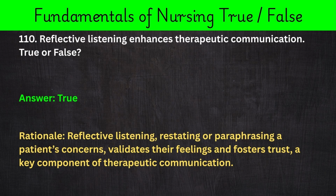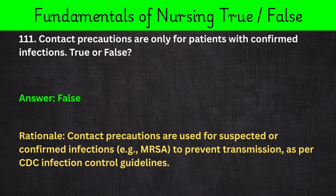True or false? Answer: true. Rationale: Reflective listening, restating or paraphrasing a patient's concerns, validates their feelings and fosters trust, a key component of therapeutic communication. 111. Contact precautions are only for patients with confirmed infections.